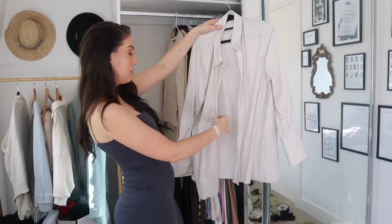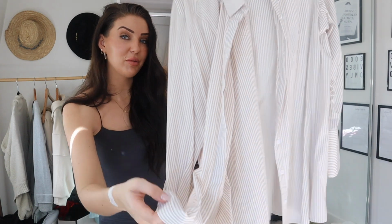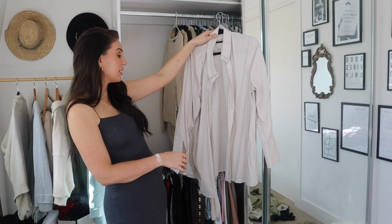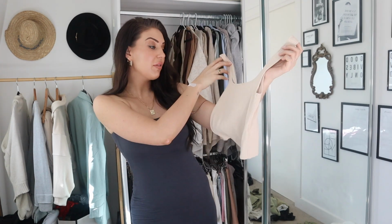This oversized pinstripe shirt I absolutely cannot wait to wear. It's very beautiful in this light beige and white sort of color, and really, really long line as well. So I can definitely see myself throwing this over some white bikinis in summer and just getting ready to roll out the door.